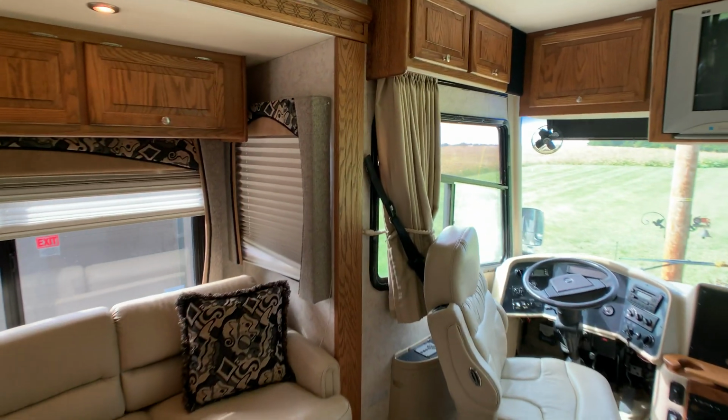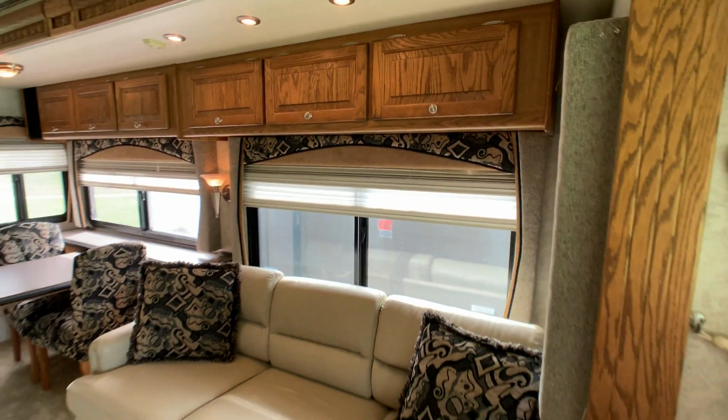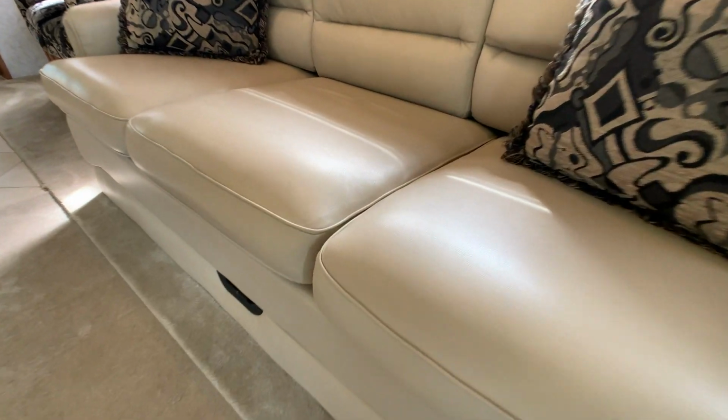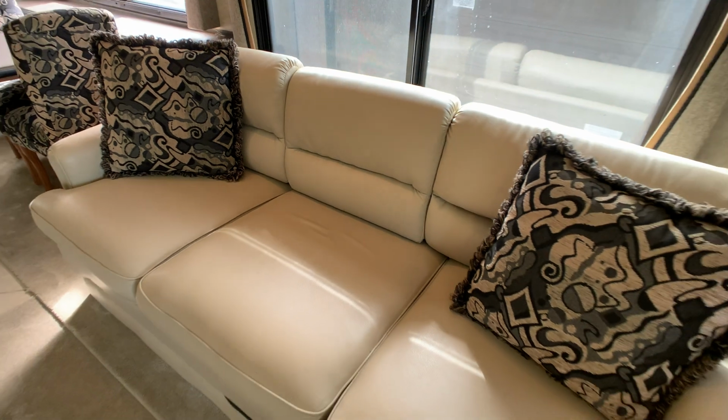This is a quad slide coach. First slide out's a super slide. It accommodates the ultra leather hide-a-bed sleeper sofa. I'm going to show that off there. Excellent condition. The color is a light tan.